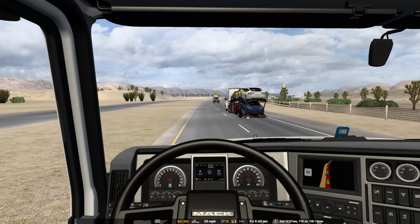By the time I get up to speed, although they're all going rather on the fast side anyways. But the more I get around, the better. I don't know how long this is going to be a 2-lane, but it's good. Up to $41,000, not too bad.